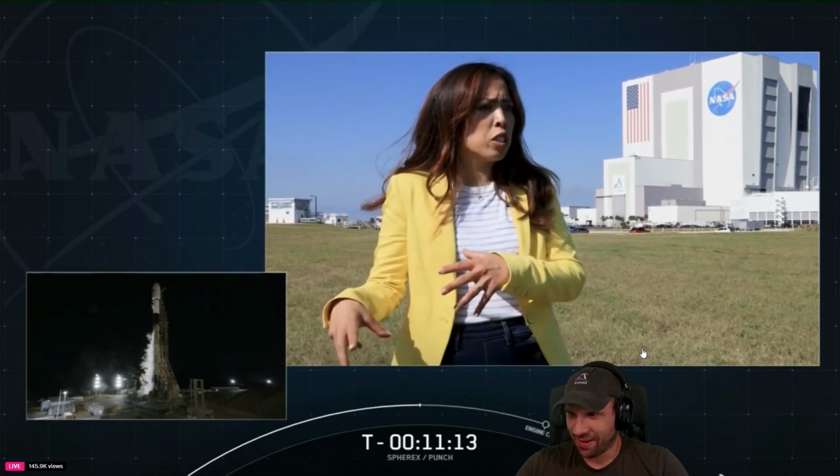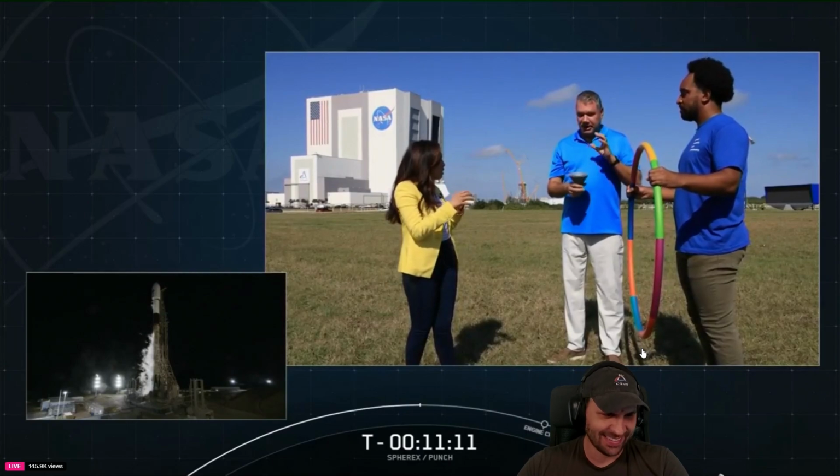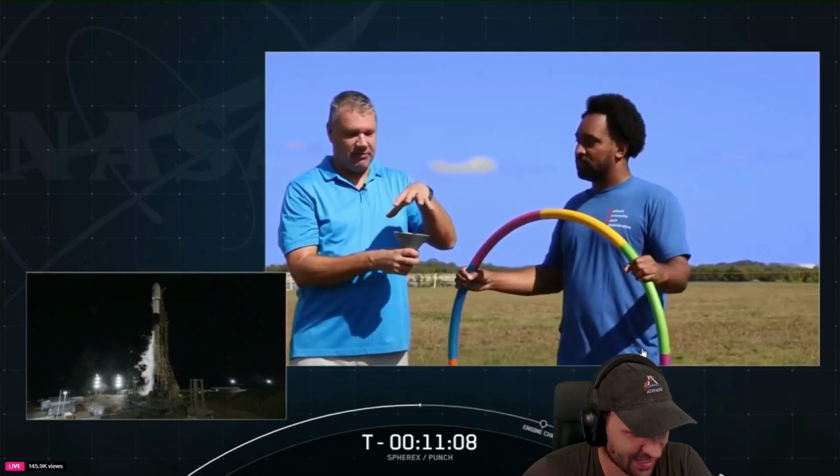Were there special considerations on these setup? All right. Yeah, absolutely. Again, it's all about protecting the spacecraft. James Howard, how you doing?